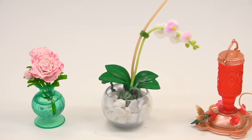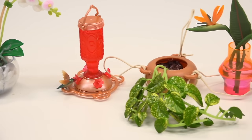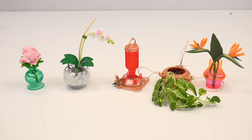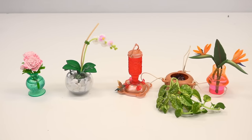But as you can see, here they all are on my desk. Which one of the ones that we did today is your favorite and why? The obvious least favorite one for me is for sure the hanging pothos. I feel like these sets have so much potential, but if they want again to consult, I have so many. I have at least 30 to 40 ideas brewing in my head. So if they want to hire me as a consultant, they definitely can.